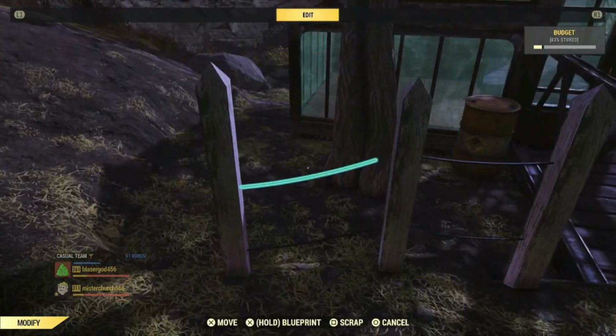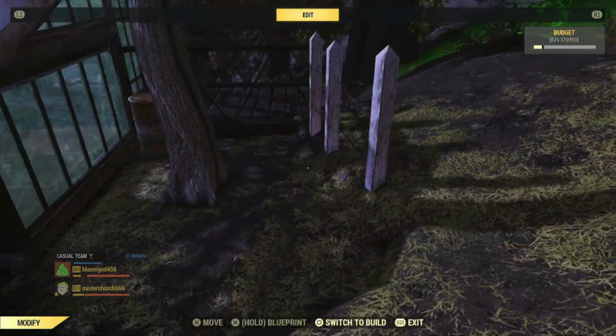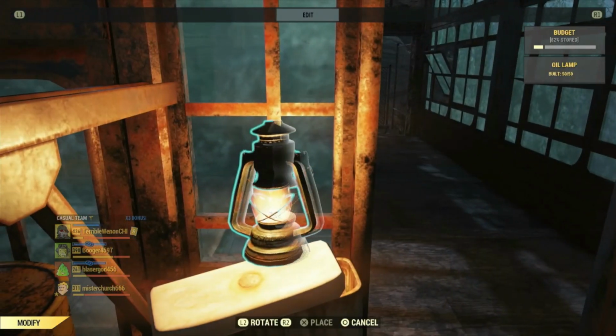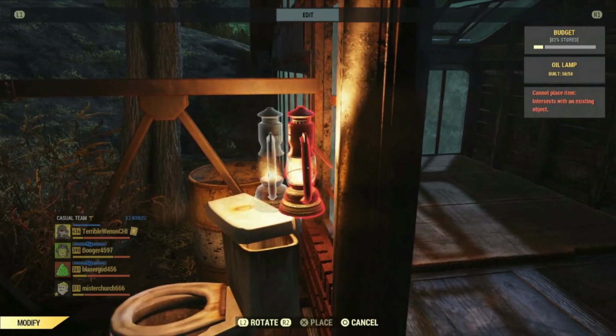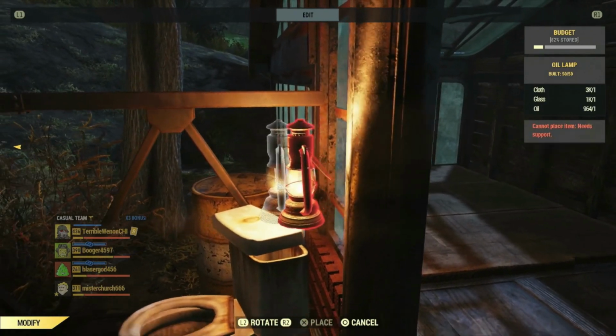So I'll redo that, and you won't have to watch me, but I'm going to show you another thing you can do with this same concept. So I have over here a toilet, and I want it to look like it's hanging from a wire. To do this, what I need to do is get the lantern directly under where the wire will be sitting.